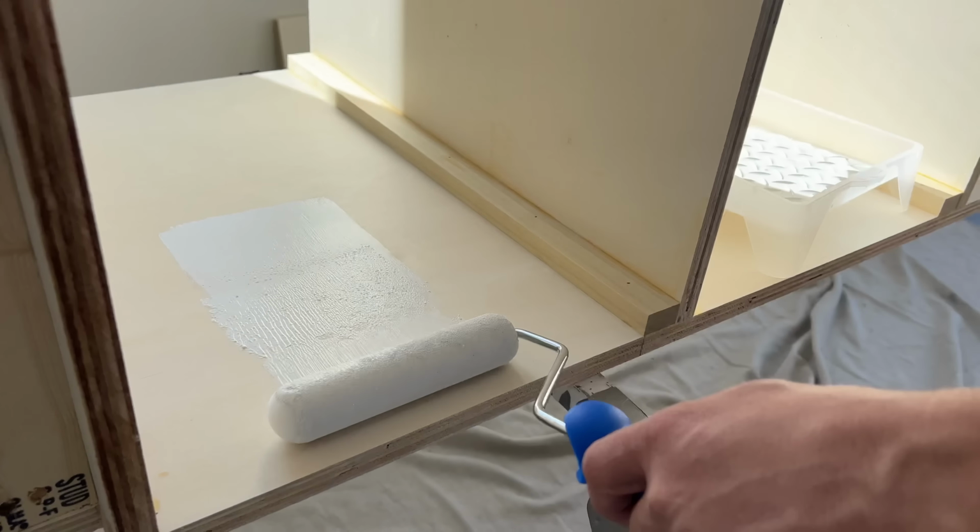All right, so the primer is all dry. I wanna go around, just give it a quick sand down, get rid of any dust or any bad spots, get it nice and smooth. And then we can start putting our paint on. It's gonna be nice to see this all in color.